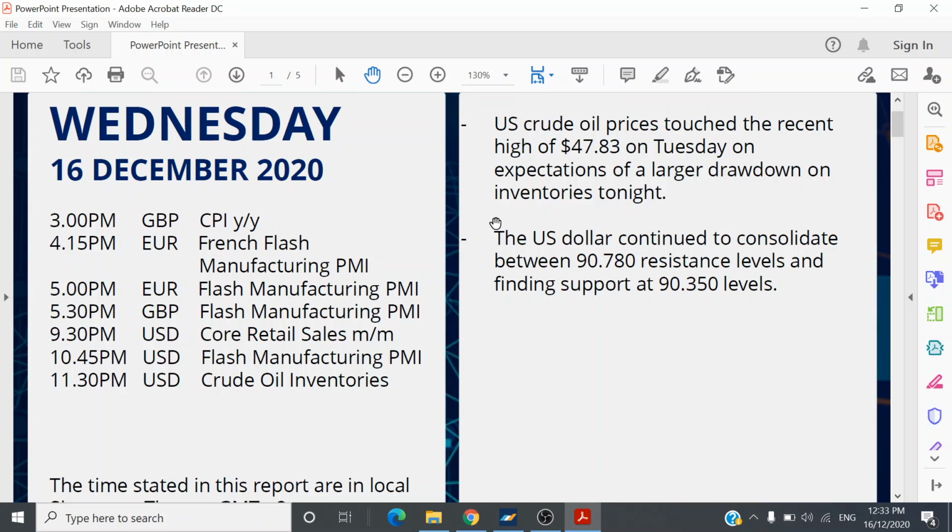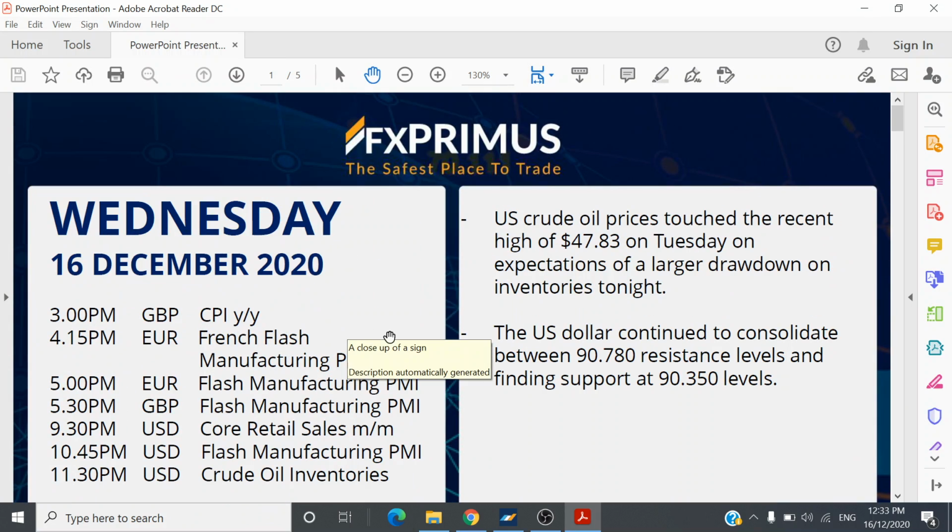Okay, sorry, before I end, just a quick one. Today's economic calendar, we also have some economic data coming out from Europe, the UK, and also from the US. In particular, we will be focusing on the flash services and manufacturing purchasing managers index data coming out from 4:15 p.m. today all the way until 10:45 p.m. from the US tonight.